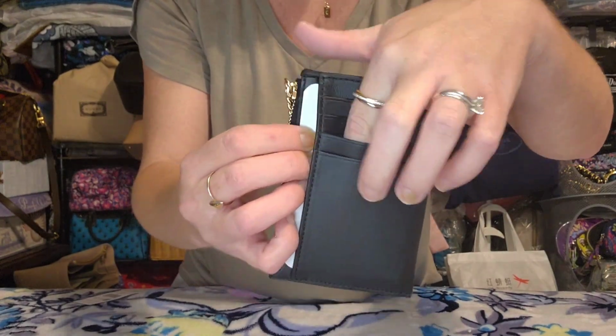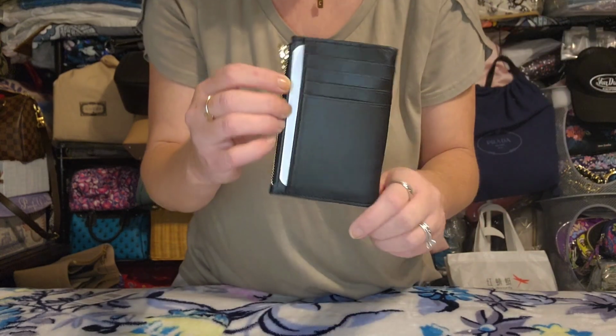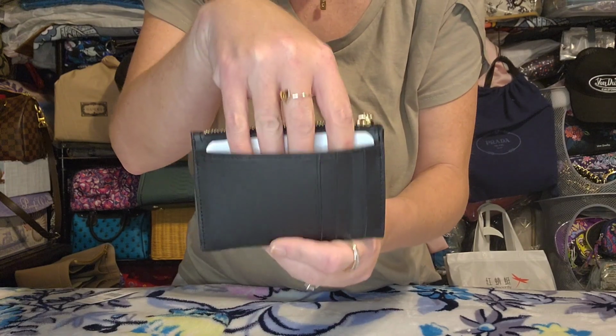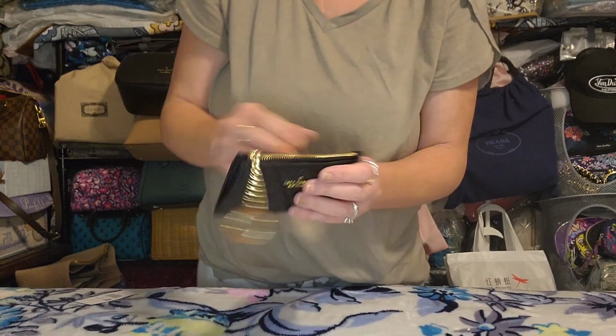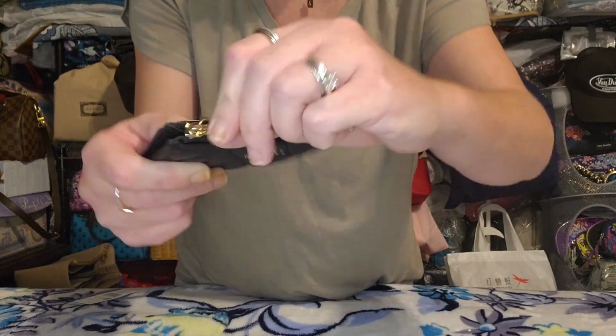There, you can see them better now. So you can see like my finger will easily go in these. They have plenty of stretch to them. And then like I said, you have the bigger slip pocket here. Now, the first thing that I noticed when I pulled this one out to look at it is this zipper sucks.